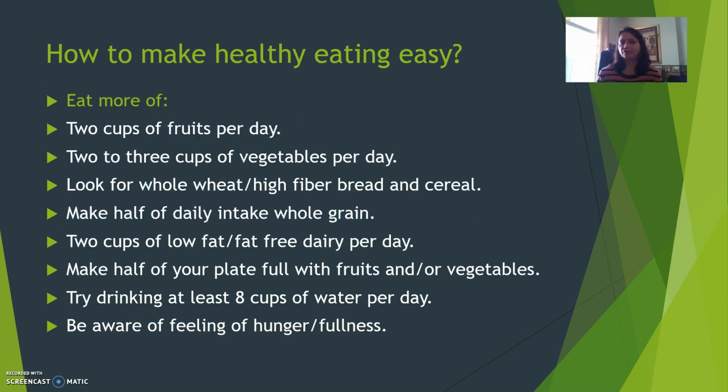How about eating more fruits? How about adding 2 cups of fruits and 2 to 3 cups of vegetables? How about making, not all, let's work on adding half of the starches from whole grains. Switching some of the dairy for low fat, making half of the plate full with fruits and or vegetables, swapping some of the sugary drinks with water, and being aware of feelings of hunger and fullness. That will help you prevent overeating at the next meal if you don't recognize your hunger or fullness feelings.